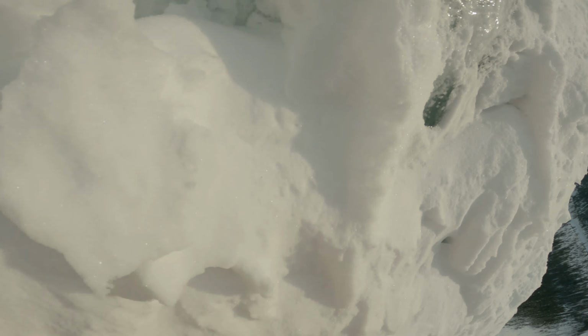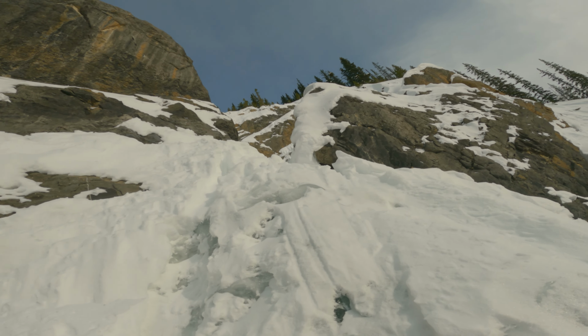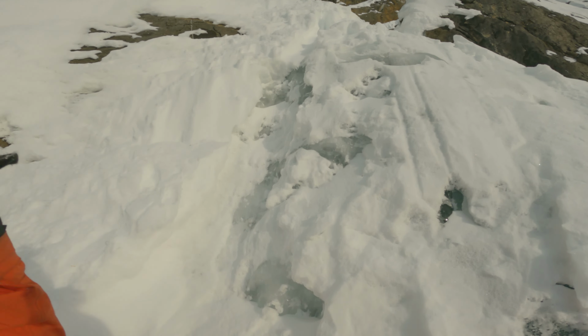Beautiful climb. So we finished it up. There were another 2 pitches, pretty crazy, just lots of WI4. After that pitch, it was pretty cruisy. The rest of it was WI4. And then the last pitch.